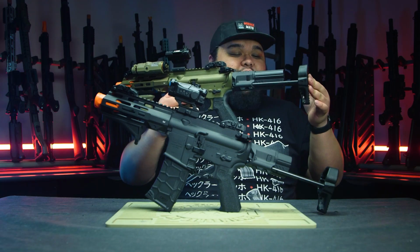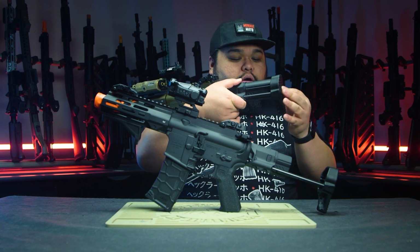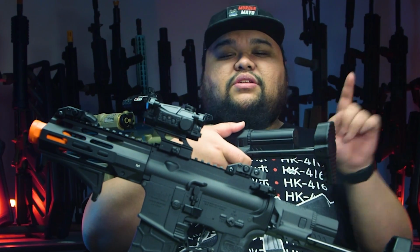Now the real question is, will this battery tube extension prevent the stock from locking or being activated? And, oh, it works. It's not as nutty, but it works. Hey, it's not as powerful either. The thump wasn't as nice.